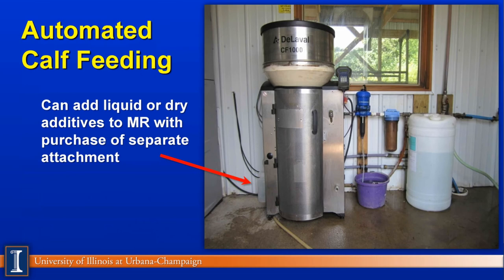Here is a picture of their automated feeder. You can see this happens to be a Delaval. You can see how this is arranged to the feeder to prep the animal, the calf, and get it ready to feed as needed. You can also add a liquid or dry additive to the product, and you can see on the side there with the arrow that attachment is there. You could be adding whatever additive or product you need depending on the challenges these calves would be facing.